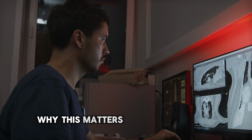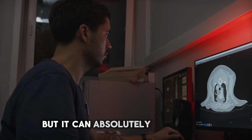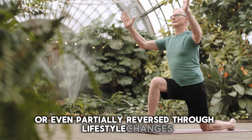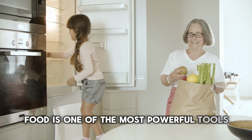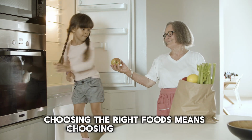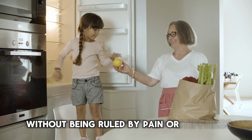Why this matters? You may already know arthritis is a chronic condition. It can't be cured in the traditional sense, but it can absolutely be managed, and in many cases, its progression can be slowed or even partially reversed through lifestyle changes, particularly nutrition. Food is one of the most powerful tools you have. It either adds fuel to the fire or helps extinguish it. Choosing the right foods means choosing to feel better, move more freely, and enjoy more of what you love doing, without being ruled by pain or stiffness.